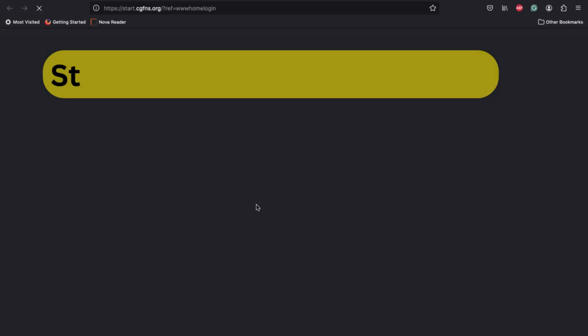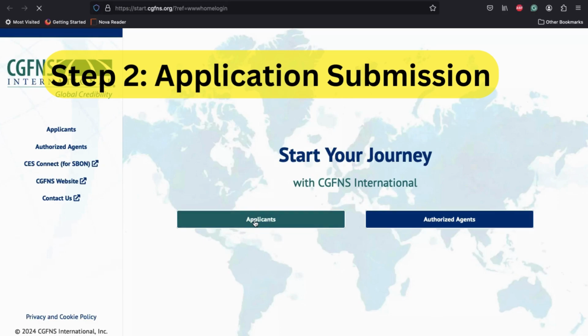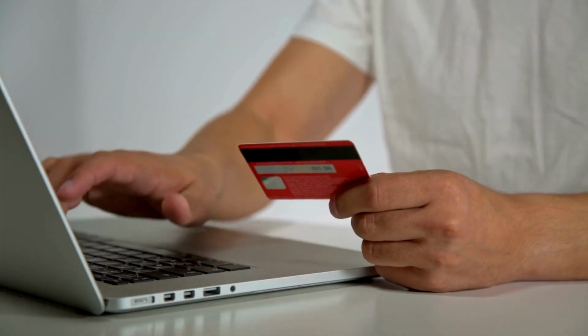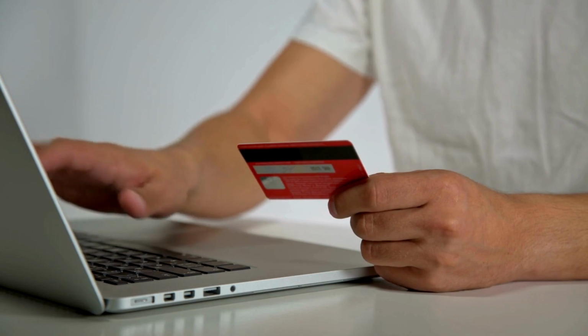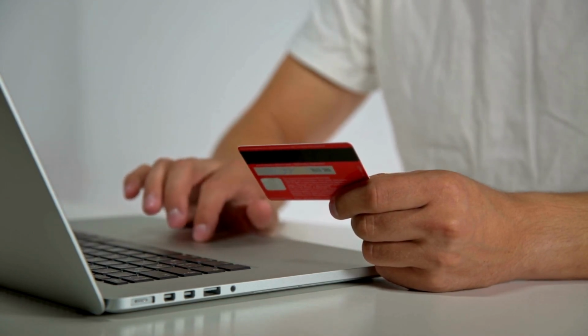Step 2. Application submission. Avast ye. It's time to hoist the anchor and submit your application to CGFNS headquarters. Make sure you've got your doubloons ready for the application fee. You'll need to pay the CGFNS fee when you submit your application. Think of it like paying the toll to cross the bridge into nursing wonderland.